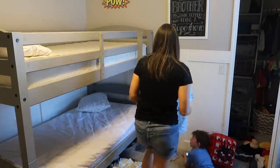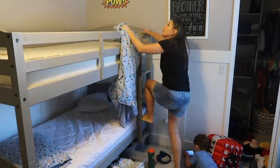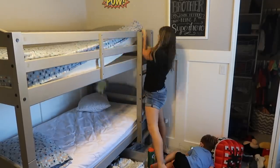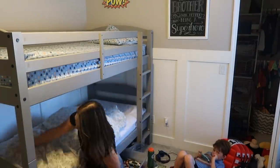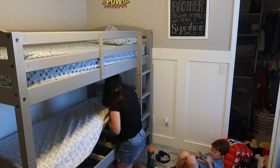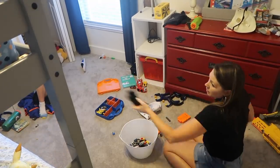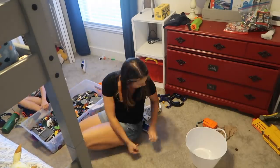I pulled the sheets out of the dryer and I'm going to go ahead and put them on the kids' bed. The sheets have been put on the bed and I'm going to help the boys declutter a little bit in their room before we start putting away their toys.